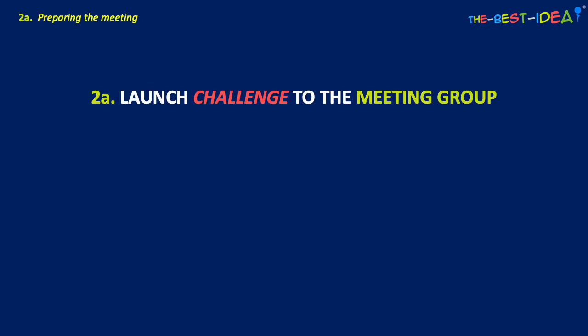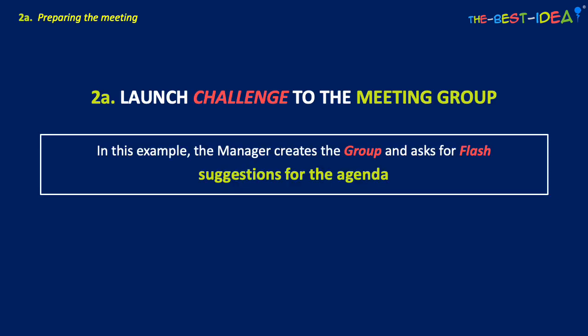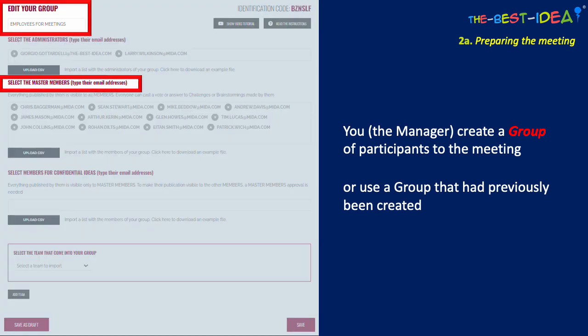Launch challenge to the meeting group. In this example, the manager creates the group and asks for Flash suggestions for the agenda. You, the manager, create a group of participants to the meeting, or use a group that had previously been created.